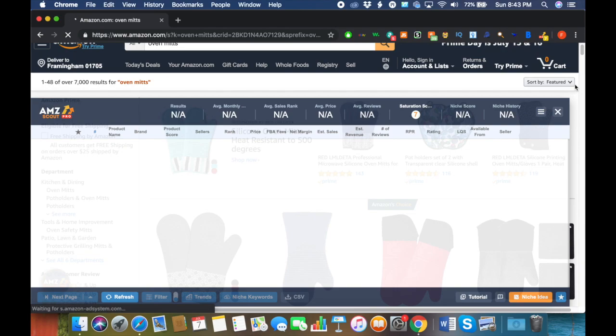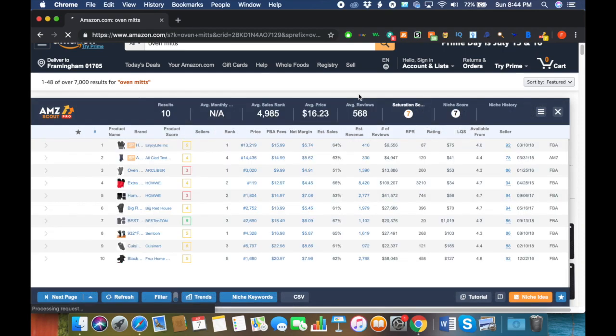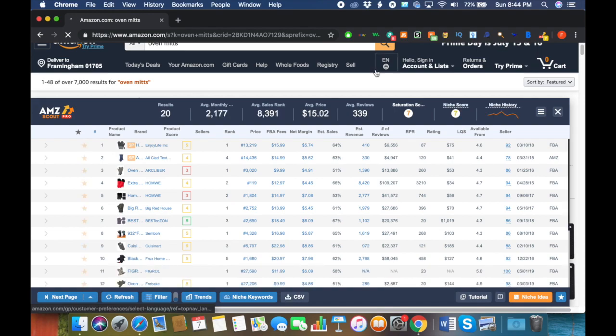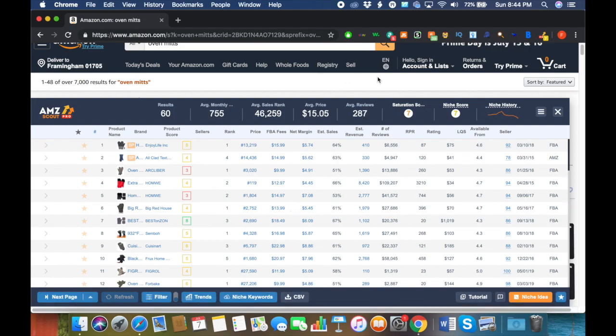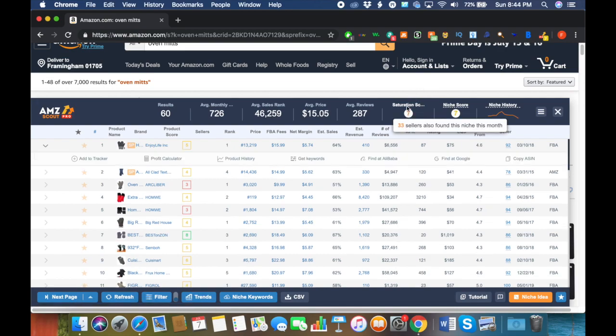I like it right around here, and it's just opening up and searching through all of the different oven mitts that are on the first page. So as we can see, we are getting some results here, and it is telling us that this has a particular niche score of 7 and a saturation score of 7.